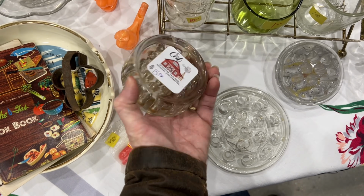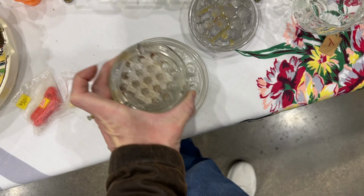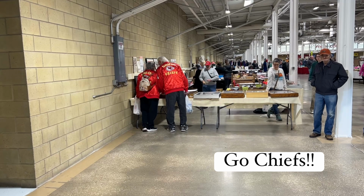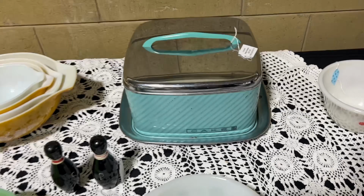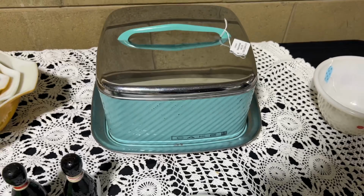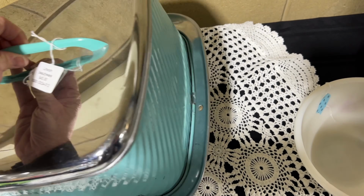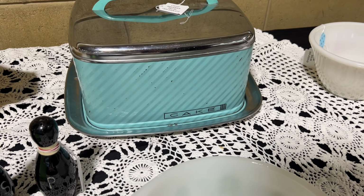This is a different flower frog. Look how small the holes are. It's kind of unique. Look how cute this cake cover is. It's like a turquoise with Lincoln Beauty Ware for $42. So cute, even clips on so you can carry it.